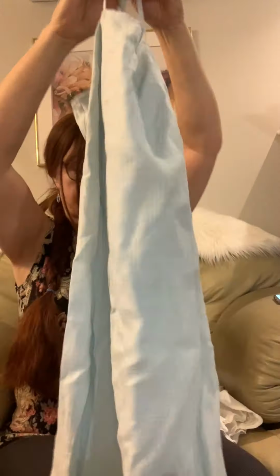Yeah, this is very, very pretty. It's just huge, too. Look at how big it is. It has several matching serviettes, aka napkins. Okay, I've got more stuff here. Oh my goodness, what is this? Oh, this is another tablecloth.